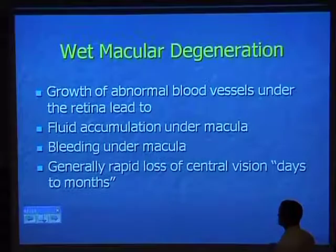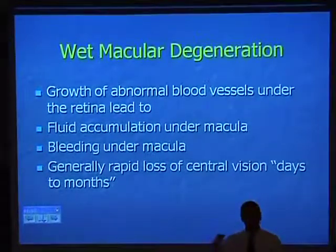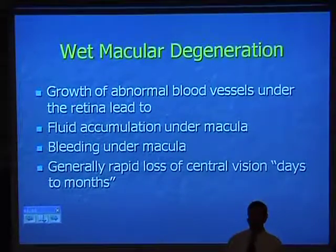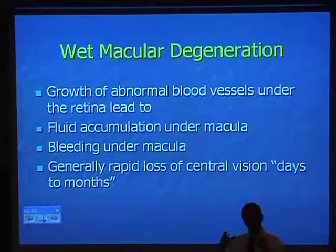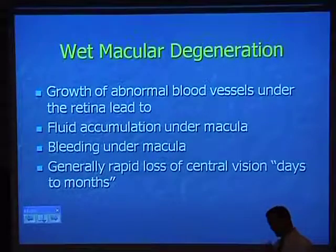There's fluid that accumulates under the macula. The macula, I'm sorry, I should have told you this earlier. The macula is the center part of the retina. That's why we call it macular degeneration. It is a retina degeneration, but it is the center or the bullseye of the retina that's degenerating. That's why people have trouble seeing to read, because that's what you use your macula for.